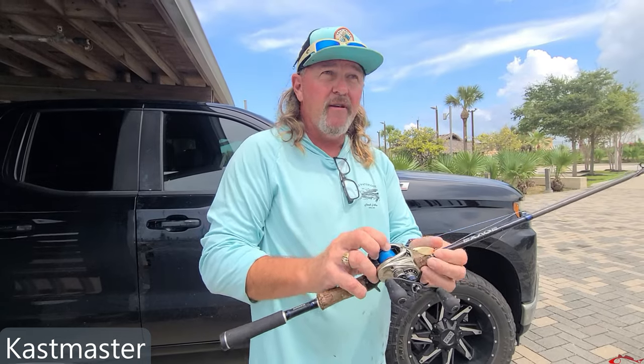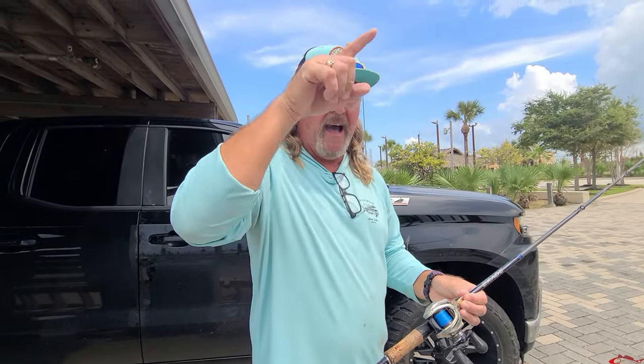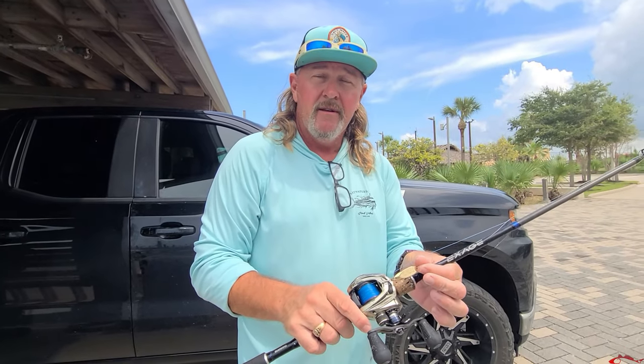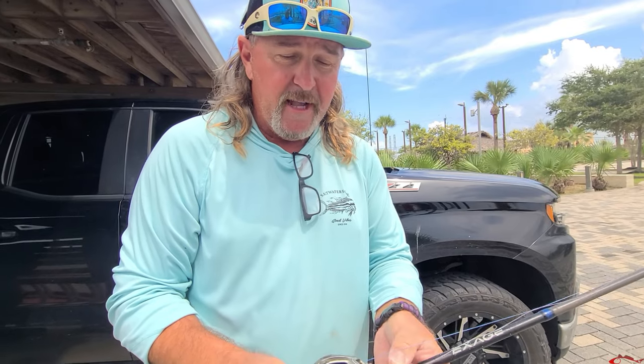Yeah, 3/4 ounce Castmaster. I had like 6 guys around me all throwing the same thing. Not a bite for 4 hours. Probably 3 hours. Nobody caught anything except for me when I downsized. So there's something to it. But I guarantee you, in that clear water, you downsize your bait.